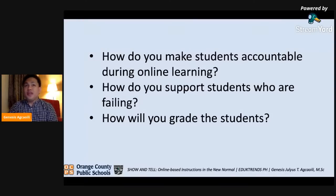this time or this school year is very different bago ka makipag-meet sa mga students mo. Number one, how are you going to make your students accountable during online learning? Accountability is such a big word. And it's a very challenging task for teachers to make the students accountable. So please, pag-isipan po natin, how am I going to make them accountable? Kasi it's a challenge. Kahit nung face-to-face tayo with the students, it's really hard for us to make them accountable for all their actions, for all their work in class. So that's number one, especially now.